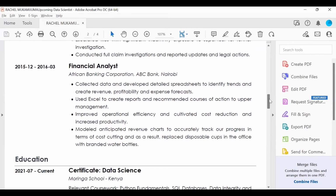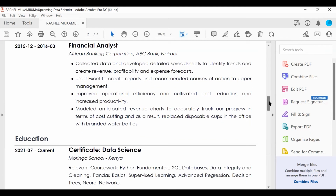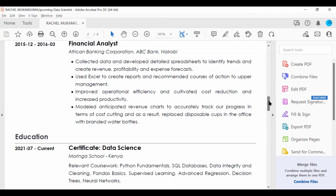Again, same with the finance analyst: use more data-related terminology, apart from Excel, to justify your role in the data space. For example, for Africa Banking Corporation, you mentioned you collected data and developed detailed spreadsheets, but I'm sure you can talk about data mining, or whatever it is, to analyze and identify trends. There's a way you can unpack that to have more of a data science, data analytical feel.